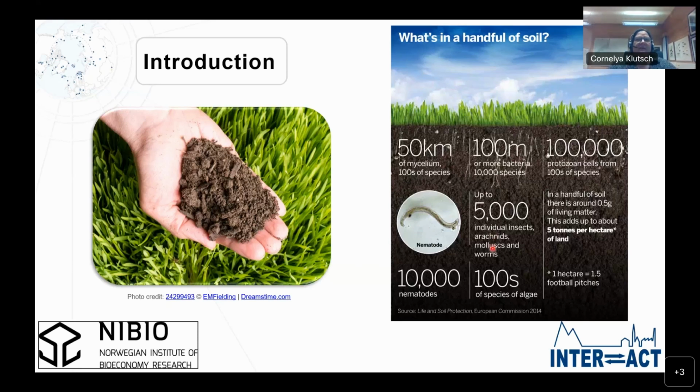Probably up to 5,000 insects, spiders, little snails and worms. Even algae, you have hundreds of species. And then you have in the hundreds of thousands protozoan cells, for example amoebae and other species, and quite large biodiversity there as well. So if in a handful of soil there's about 0.5 grams of living matter of these species, then this adds up to 5 tons per hectare of land. So the organic matter in terms of animal life and bacterial life in a handful of soil is quite tremendous. So it's really important that we take a closer look.